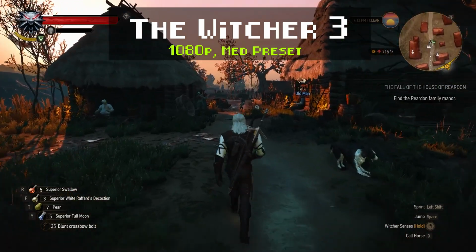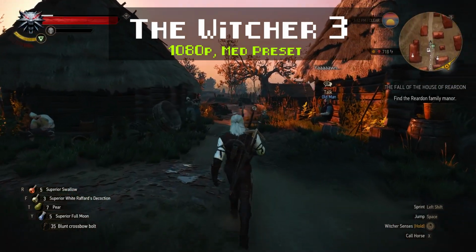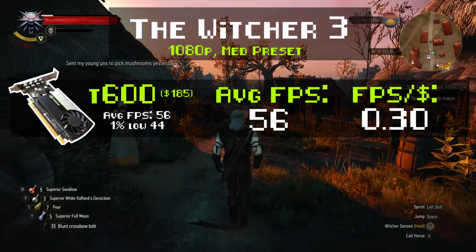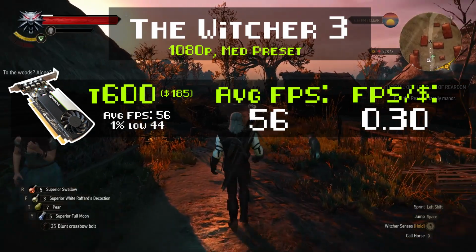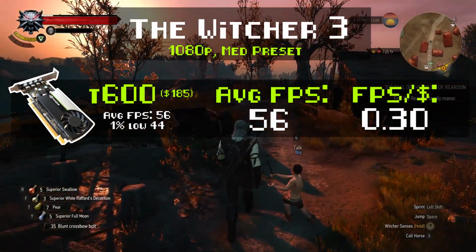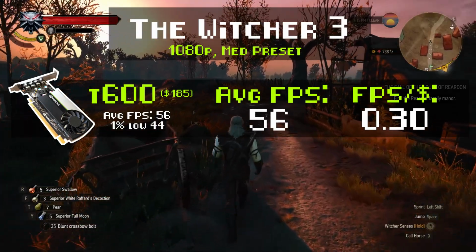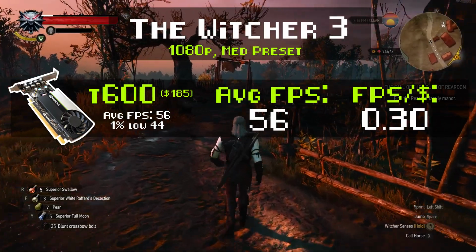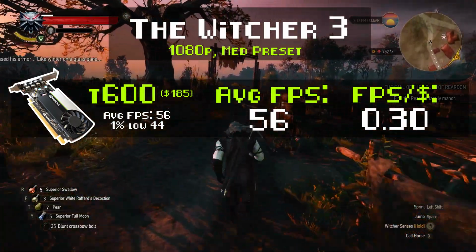I had no complaints. So here on this test rig, running at 1080p, medium preset, the T600 got an average of 56 FPS. Yeah, that's great. This game looks great at these settings and it runs perfect. You can use this GPU to play this game on like a 1080p monitor or TV and you're not missing much. This means that the T600 gets an FPS per dollar value of 0.30.